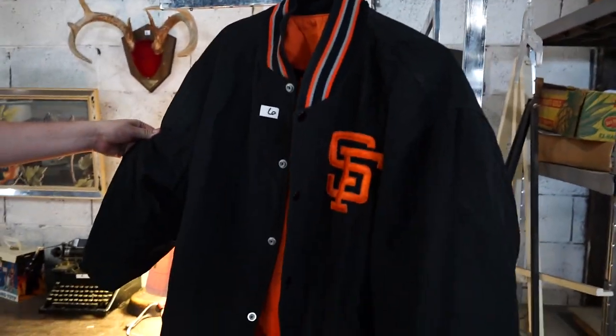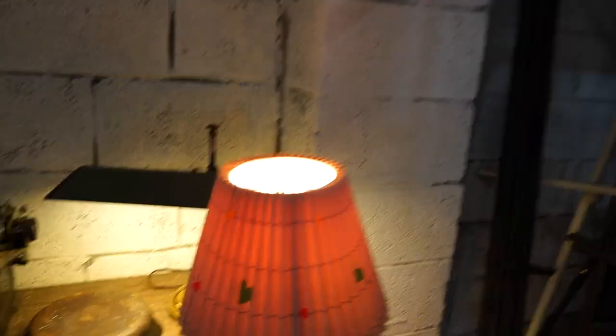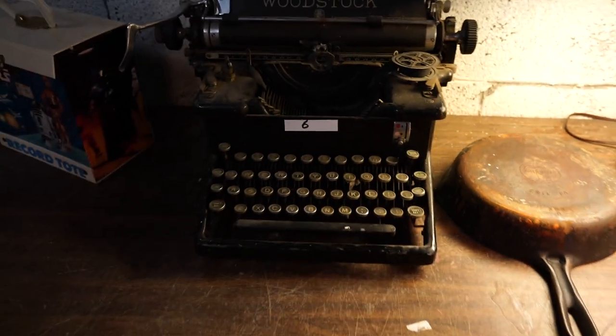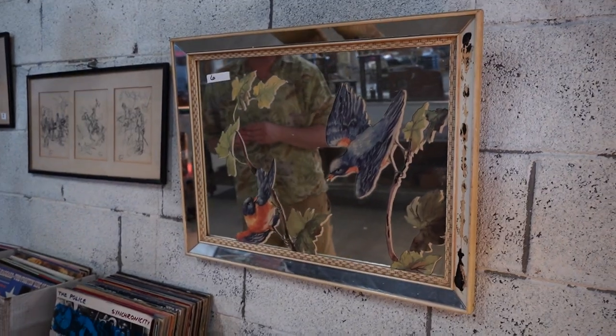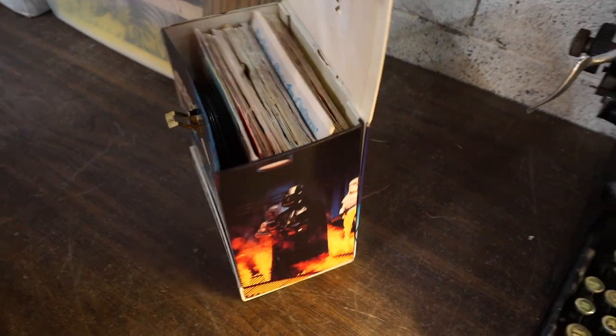Okay, focus. Well, if you're into San Francisco, well, there you go. You can have a coat. Got a Griswold next to the cool old Woodstock typewriter. Neat. Neat beer rack. Nice rack. Thought this mirror was cool, kind of cool with the bluebirds. Ooh, I've never seen this. A record tote, Star Wars. Nice. Yeah, that's pretty cool.